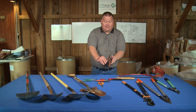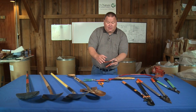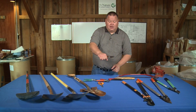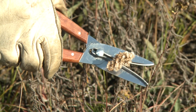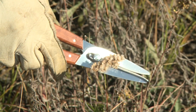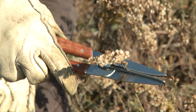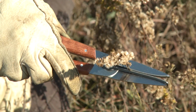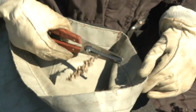One tool that has become more and more popular is the Victorinox cut and hold pruners. Now, these are easy to carry around, with very few mechanisms on it, but one reason people like it is it has this small metal piece in here that when you cut, it holds the stem in place until it can be put into the seed collection bag.